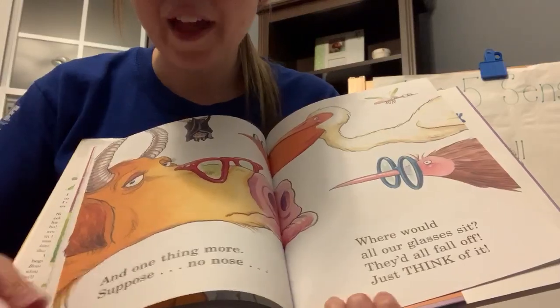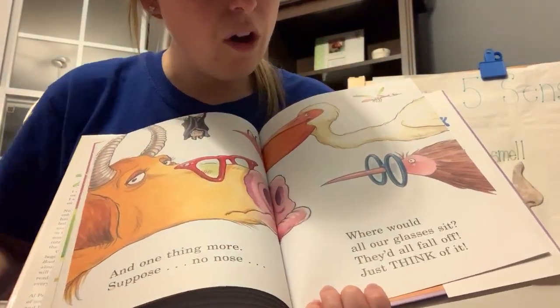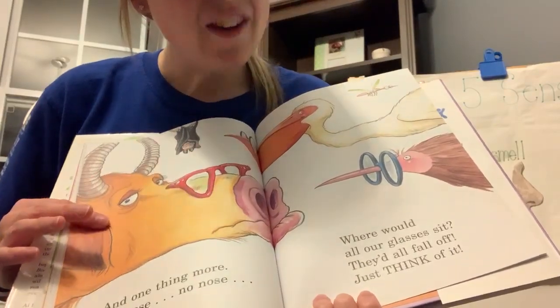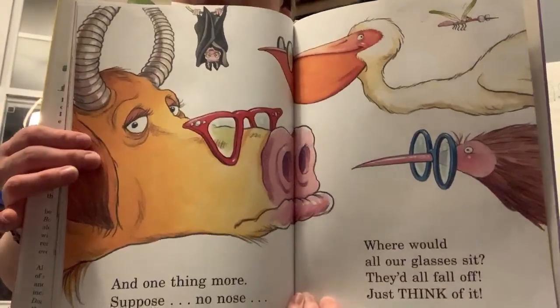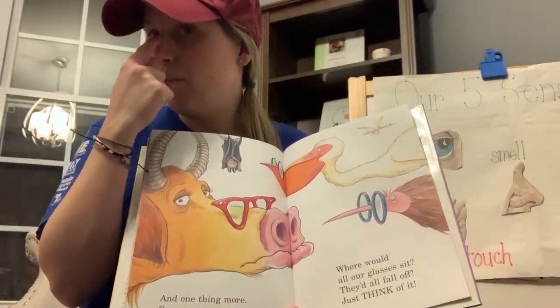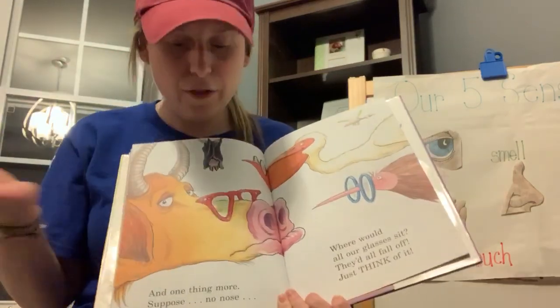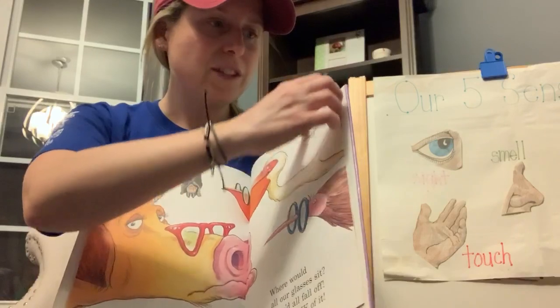And one more thing. Suppose no nose. Where would all our glasses sit? They'd all fall off. Just think of it. When we wear glasses, they rest on the bridge. This is called the bridge of your nose. If you had no nose, you wouldn't be able to wear glasses. They would fall right off.